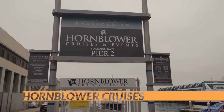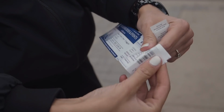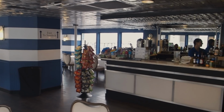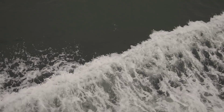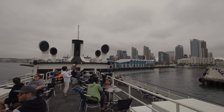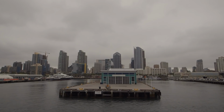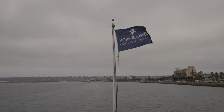Now, a great way to see San Diego is actually by boat. With Hornblower Cruises, you get a chance to combine sightseeing and wildlife watching with this narrated, family-friendly 1 or 2 hour experience around San Diego Bay. You start off right by San Diego Harbor near the USS Midway, and you make your way around San Diego Bay. Key features, highlights, and sights are pointed out to you through the audio guide.